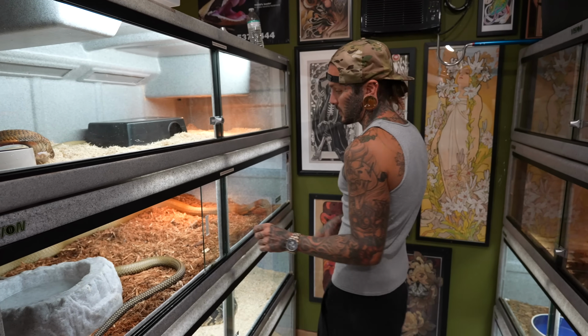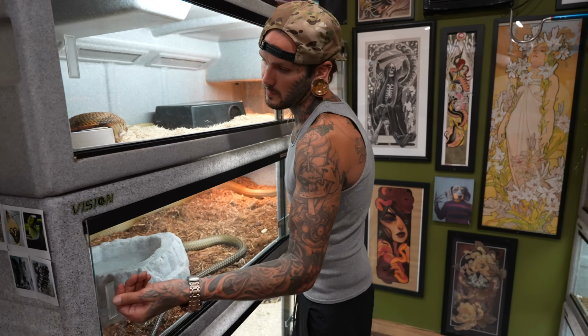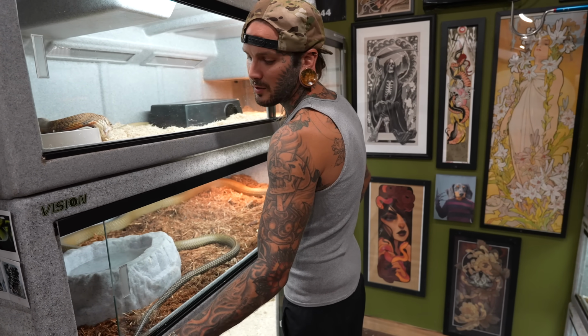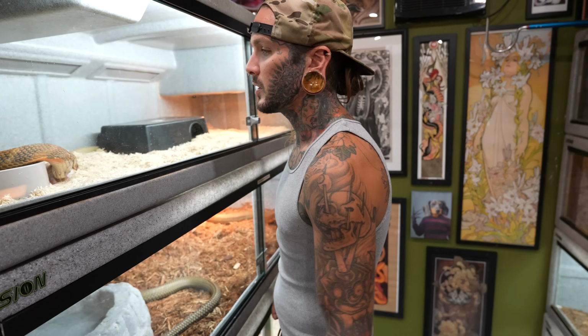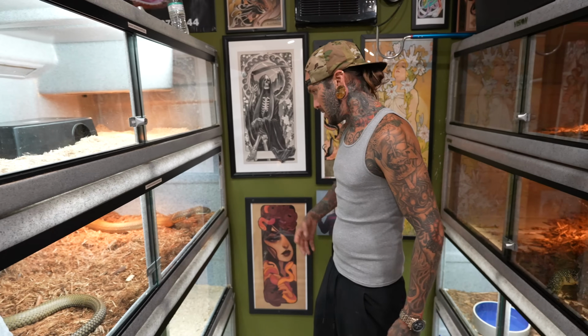But after seeing it in the light, definitely know it's not scale rot. It might just be some weird scale dryness. I don't know. I'll keep you guys posted. Stay tuned for updates in the next few videos. But, no. Let's keep on keeping on.